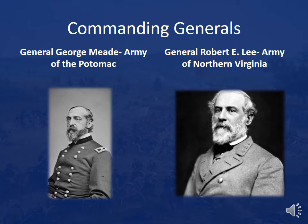So why did Robert E. Lee want to invade the North again? Let's see. He was worried he couldn't fight off a third attack from Union forces in Virginia. To have stayed at Fredericksburg would have allowed the enemy to gather more troops and begin a new campaign.